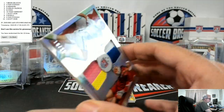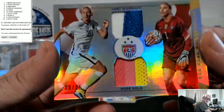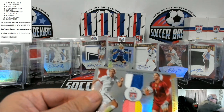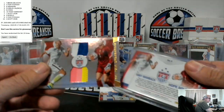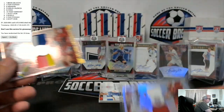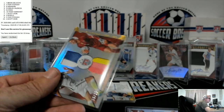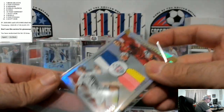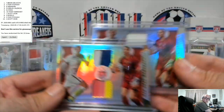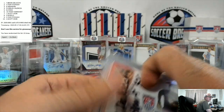About Abby Wambach and Hope Solo. Whoa! Some serious patches going on there. Abby Wambach and Hope Solo. Alright, let's see. Oh, there we go. We got another one. Alright, so here's how it's going to work. Winner's going to get that one. Loser's going to get that one. Just to be fair, you each will get one, but the winner will get the nice one. So we'll do that random. Winner will get the sick patch. Loser, the not so sick patch. I got that one too, so we got a left right for all that.